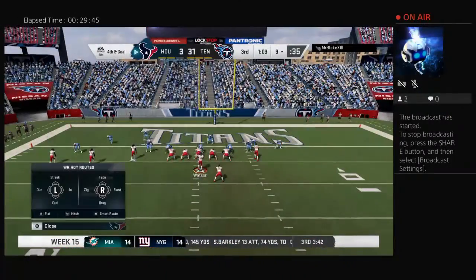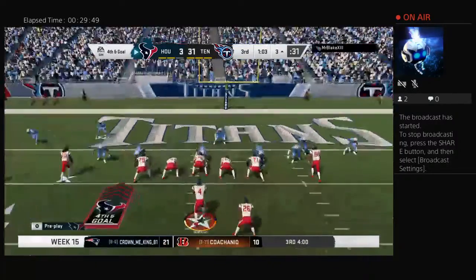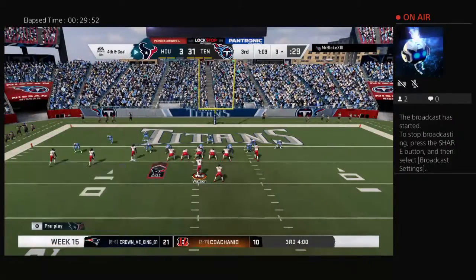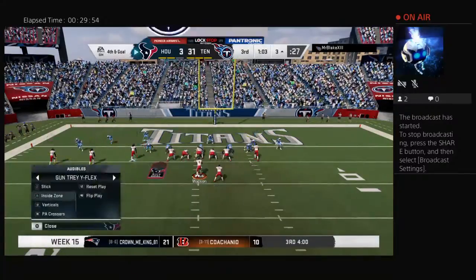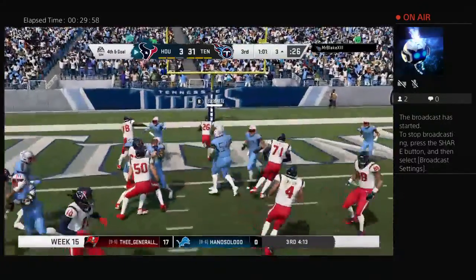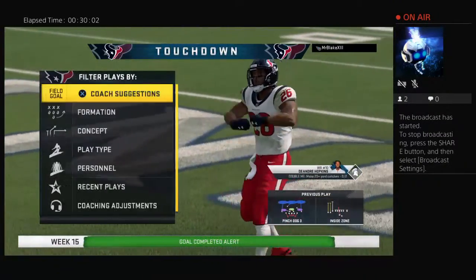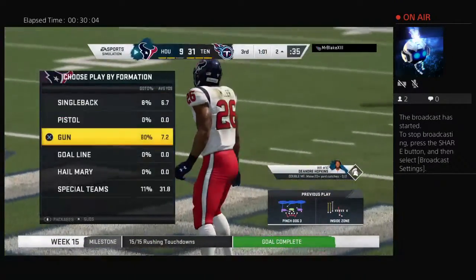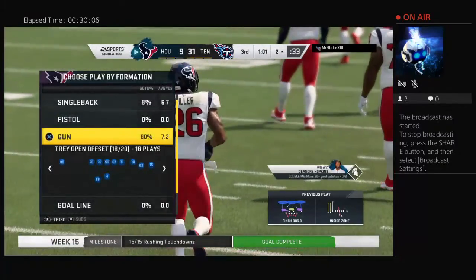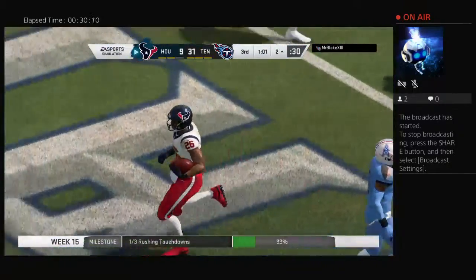Still just the 3rd quarter, but they've got to make something happen. I think they know that. They're going for it on 4th. Watch the slack. Short, 55. Right there. 59. And they'll run for it with Miller, and he's in for the score. Touchdown, Texans. Lamar Miller with touchdown number 12 on the year, and the Texans get a bit closer.